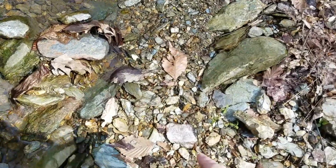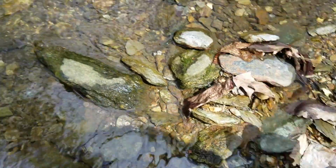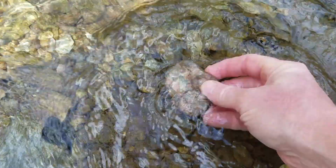So there's a cool piece right here. It's kind of pinkish. It's iridescent too. Let's see what it looks like.